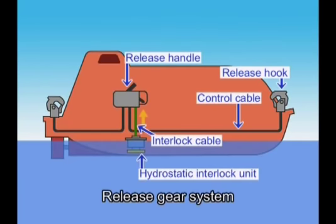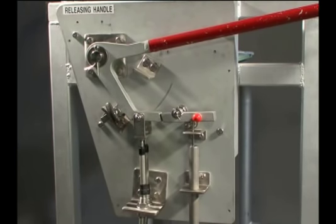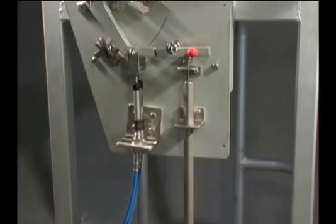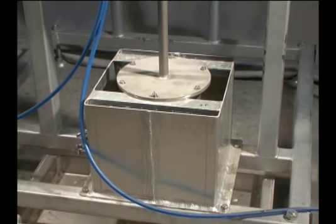The release gear system comprises a pair of release hooks located fore and aft of the boat, a release handle on the side of the steering seat, a pair of control cables, a hydrostatic unit to prevent the lifeboat from plunging due to mishandling, and an interlock cable.